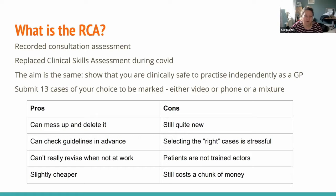So you have to submit 13 cases, rather than going up to London and being given 13 trained actors who will challenge you appropriately, you have to choose your cases to submit. And you can either do video, you can do phone, or you can do a mixture.